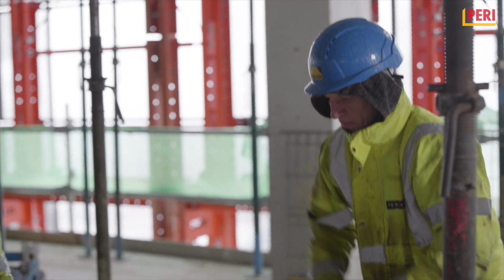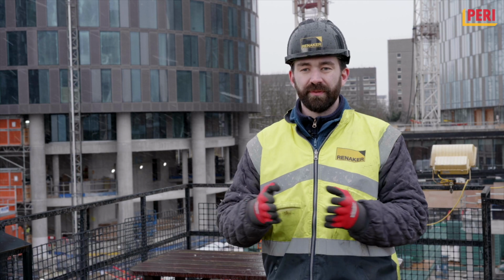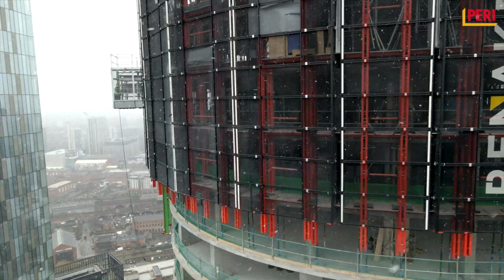Working with Perry has made my job easier because it's been easier to tie in different elements of the temporary works across different facets. So, for example, my propping and false work temporary works was quite easy to tie into the screen design that Perry supplied us with.